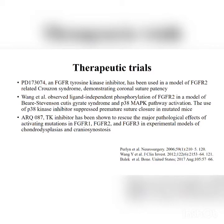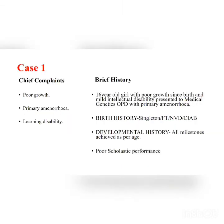Now, basically, I moved swiftly to give a brief introduction to craniosynostosis. Now, I would like to share two interesting cases with you all. Next slide. This is case one.